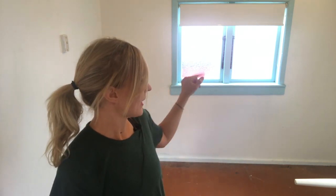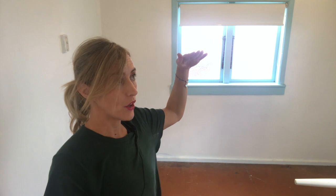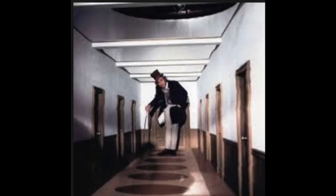It's echoey, it's tiny, and the colored window frame, still being the aqua, actually makes the room look even smaller, because when you have a window frame like that, your eye is drawn to it. The ceiling slopes down to the window, and the window's drawing your eye into this tiny space. So it feels a little like Wonka's Funhouse.